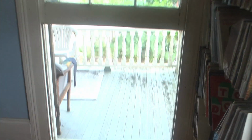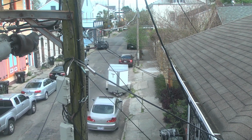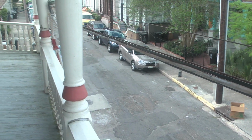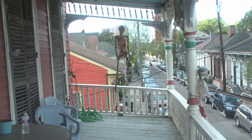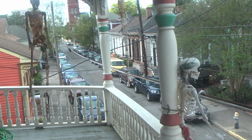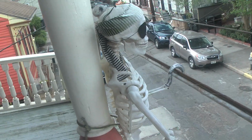Let's go out on the balcony. Vroom. The street's pretty empty these days. Not too much going on. It is a very beautiful, dry, cool, breezy day today. So it's a great day for walking, which nobody's doing. Here's a spooky pirate.